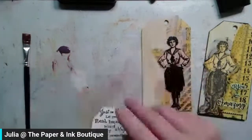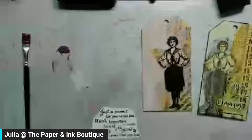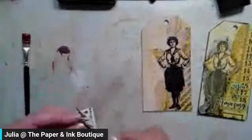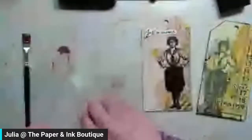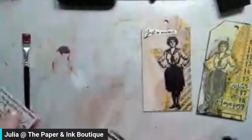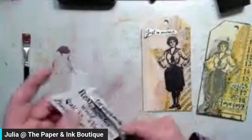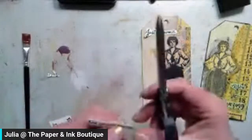All right. Let me do my words. Scissors. Just be yourself. Now, when cutting out words, I tend to kind of follow the shape of it. I don't really cut it out into like a perfect little rectangle. Just be yourself. I'm just going to put these on here. Let's see. Let the people see.